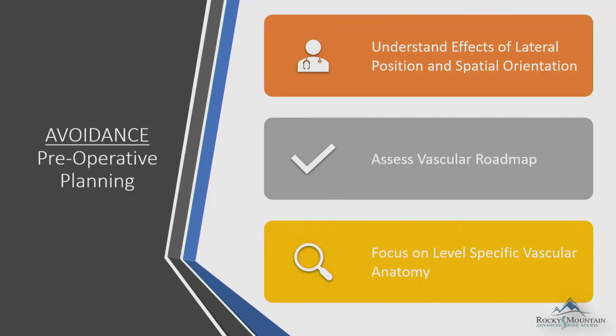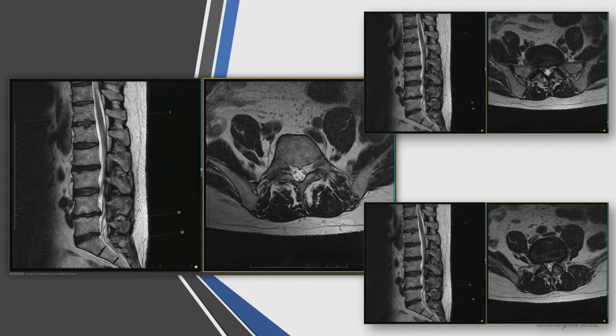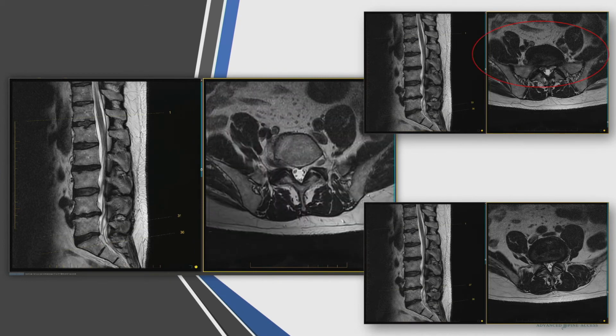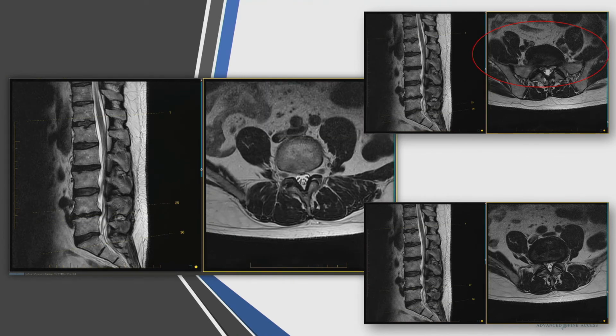So once I've looked at that roadmap, I then look at level-specific vascular anatomy, considering the affected or disease levels that I need to approach. In this particular case, when I look at 5-1, I've got a wide open corridor. 4-5, I'd say, looks pretty narrow. So my thought process here is, at 4-5, standard ALIF, I'm working towards those vessels and relocating the left common iliac vein all the way across. It looks a little bit prohibitive with that big overriding psoas. You've got veins occupying the entire central disc space. Then I look down at 5-1, and there's a wide open corridor. So to me, either ATP or ALIF approach is possible at that level.